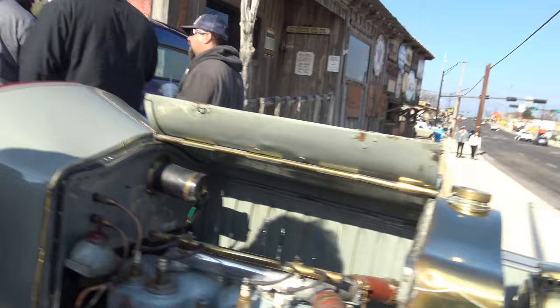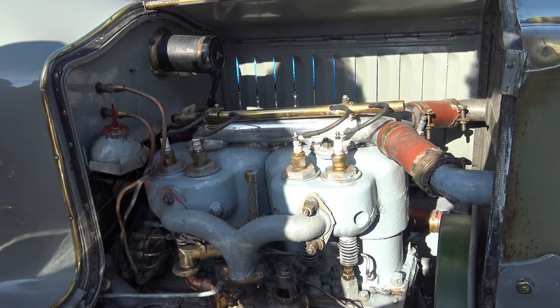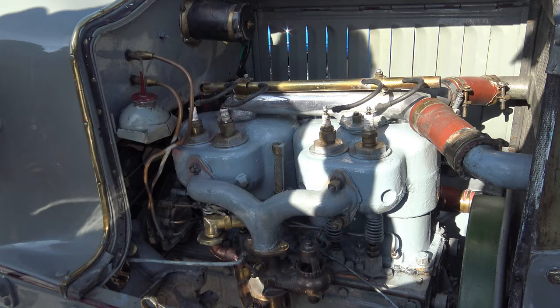You can access the cams with that plate on both sides. And also the rods. Of course, I had to take the carburetor off to get this plate off. But you can tighten the rods, put shims in, or take them out. And there'll be about a quarter of an inch of oil in the bottom, and the rods clear the bottom just about that much.